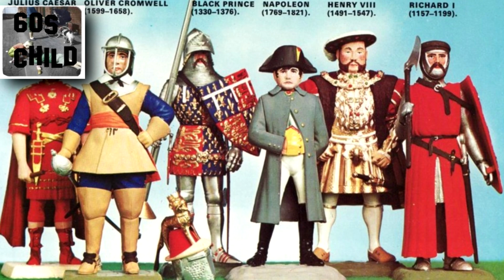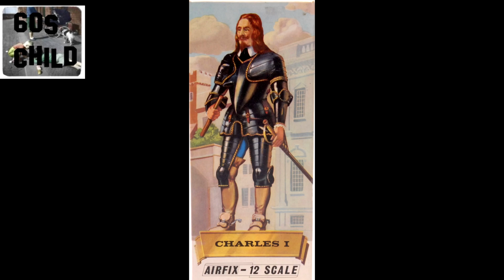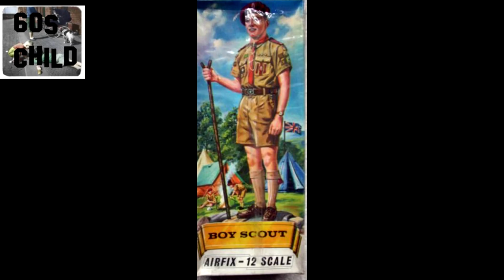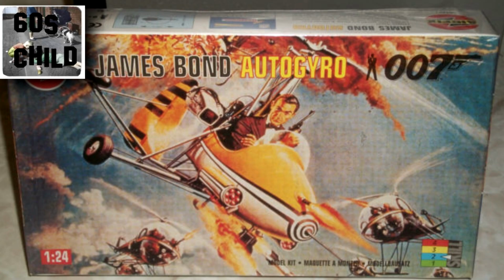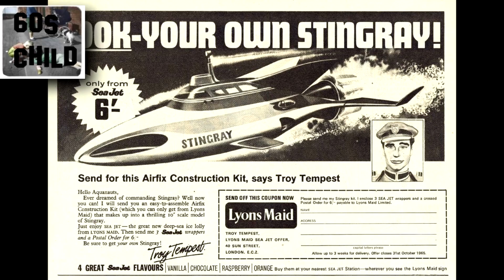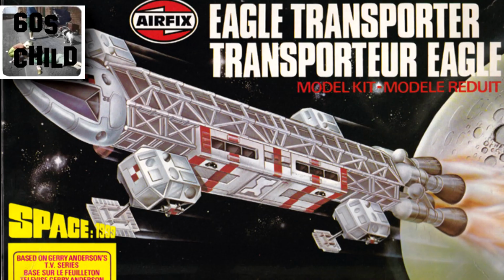However, I did own a few of these models, the Airfix Historical Figures range. As always, the details were fantastic. This Boy Scout one's pretty rare today. There was even a range of models for James Bond fans. I can still remember the pleasure I got from owning this little beauty. I can honestly say I can't remember seeing this ad in any comic, because I'd have certainly sent away for Stingray. And later on, Space 1999 got the treatment.